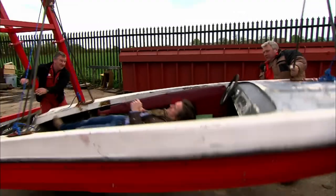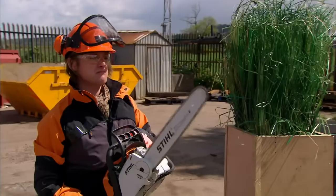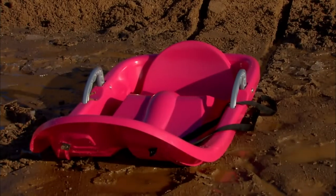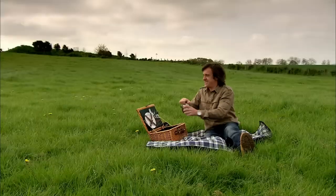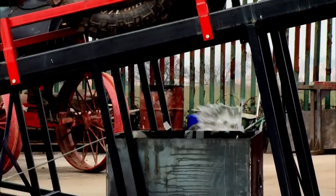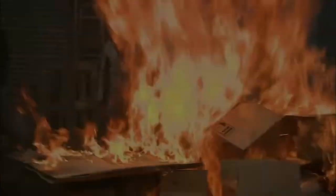Go on, let's let it rip. Some Indian incense. A steel chimney. The principles of tobogganing. And a fizzy pop can. Oh, this is lovely. Oh no! There's a fire!